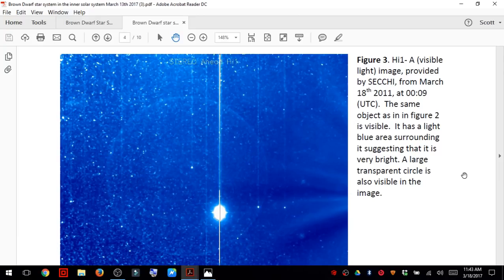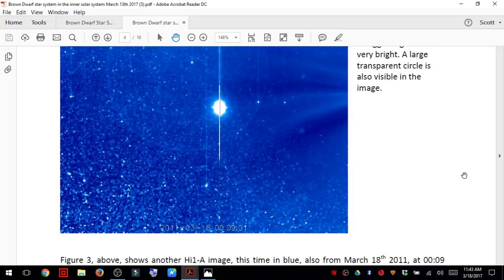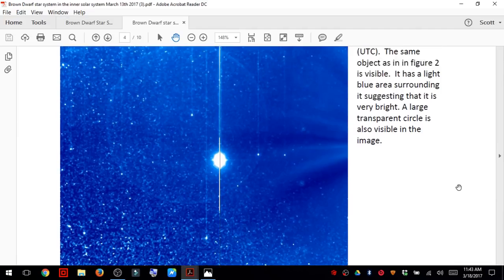It has a light blue area surrounding it, suggesting that it is very bright. A large transparent circle is also visible in the image. Now, ladies and gentlemen, these images haven't been doctored. These have been pulled directly from Secchi according to the dates, March 18th, 2011.